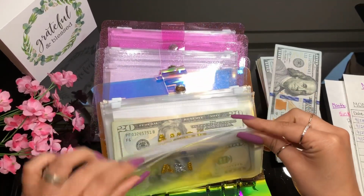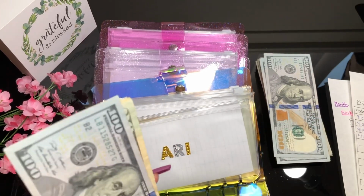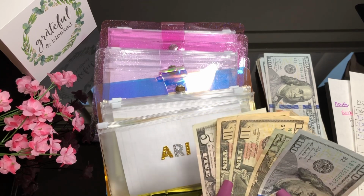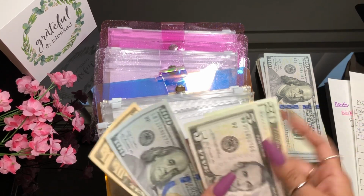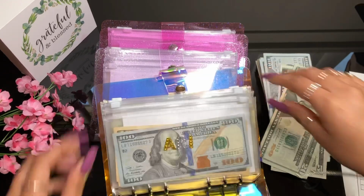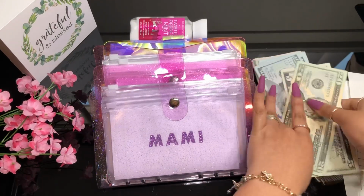Alright, so from my binder, I am taking out, I spent $23.53 on a concealer that I bought and a face wash, and I am going to be taking $24, but I don't have ones, so I am going to be taking $25 instead. Okay, so I'm just rounding that up. So $25. All right, so that is it for my monthly expenses trackers. So I am going to just organize this money.